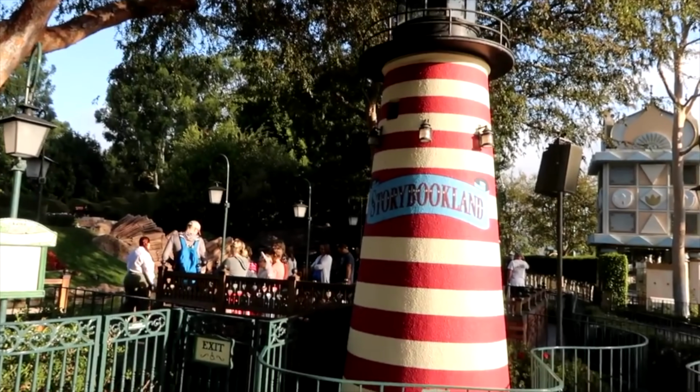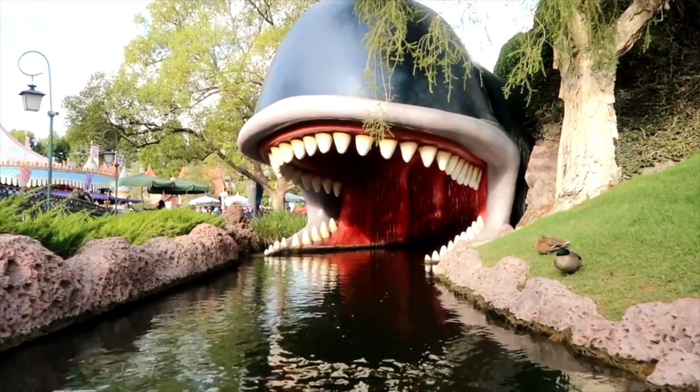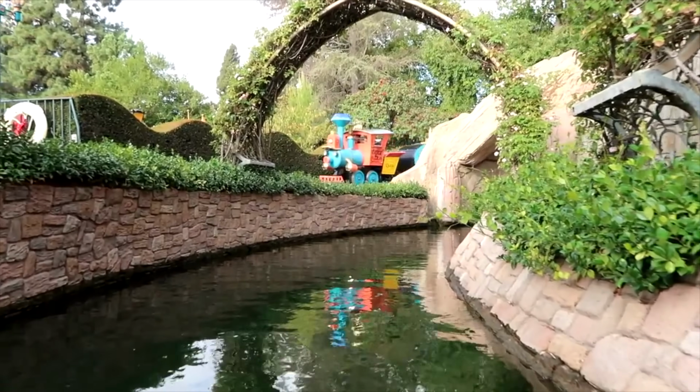The Storybook Land Canal Boats will take you on a leisurely paced outdoor boat ride through a winding canal featuring settings from Disney animated films recreated in miniature.